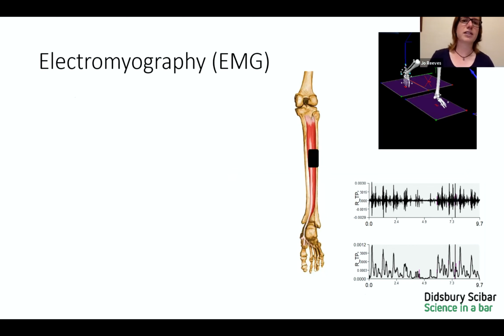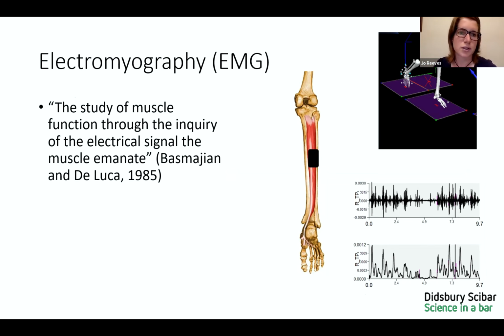And then finally, I'm going to just talk a little bit about what electromyography is. So this is when we're looking at muscle activity, and it's about the detection and the recording of electrical signal when a muscle contracts. So your brain is telling your muscle to contract, and it sends a small electrical impulse, and we can record the byproduct of that signal, if you like. So a couple of the big names in the field defined it as the study of function through the inquiry of the electrical signal the muscles emanate.